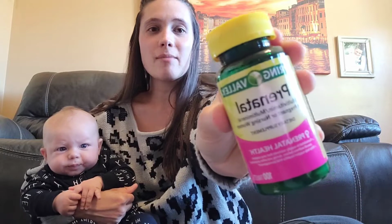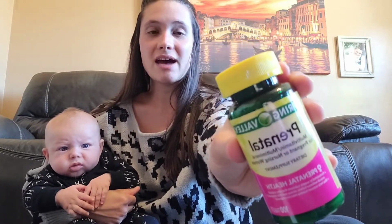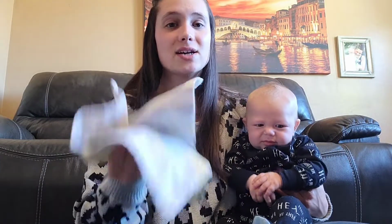So one of the easiest things that you can do from being pregnant to postpartum and breastfeeding is simply continuing to take your prenatal vitamins. This is the Spring Valley prenatal. I switched mine up multiple times during pregnancy just because I didn't have one in particular I liked. Anyways, if you're breastfeeding your baby, you still want to make sure they're getting the best breast milk that they can. And to do this, I still supplement with a prenatal vitamin every single day, and I know many mamas do this as well.